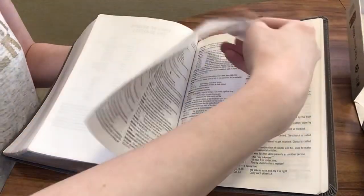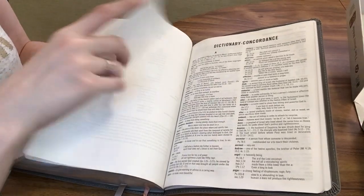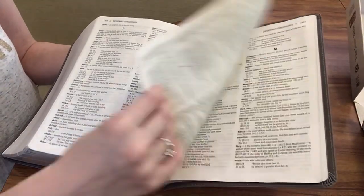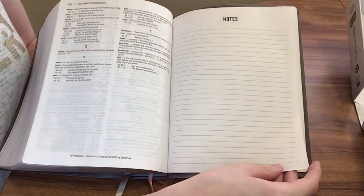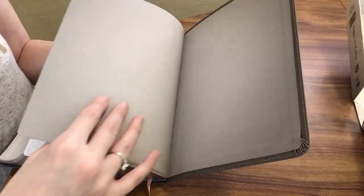If I can never get to the right page, you're going to see we have a dictionary concordance. We also are going to have a table of weights and measures before that. It's a nice, fairly extensive concordance. At the end, there's going to be several sheets of lined paper for notes. There's like 3 here. A note regarding the type, and then we're going to get to the end.